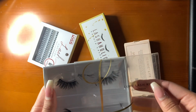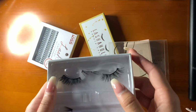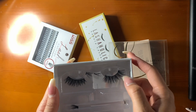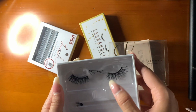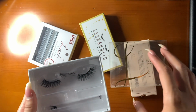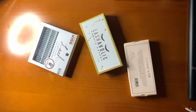This is the Lily Lashes Luxe Lash Kit. I think these are like the deluxe lashes. I don't know which one exactly, but these are a little bit more natural. I wanted to wear these on an everyday basis. These are really nice and pretty. A little bit longer on the ends, fluttery, fluffy, not too dramatic. I really like these.